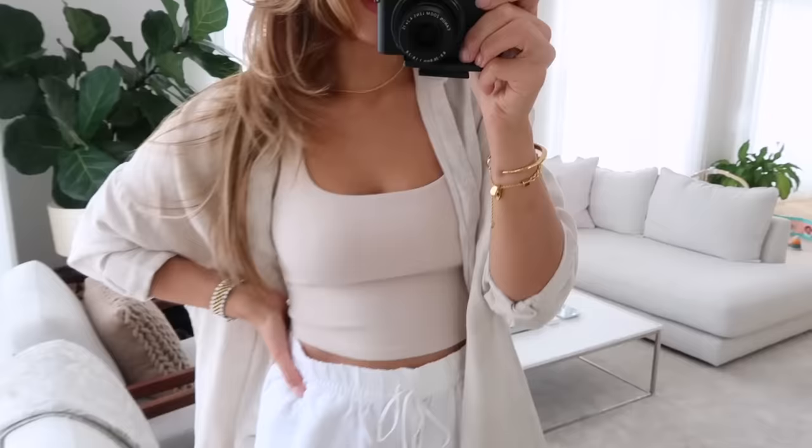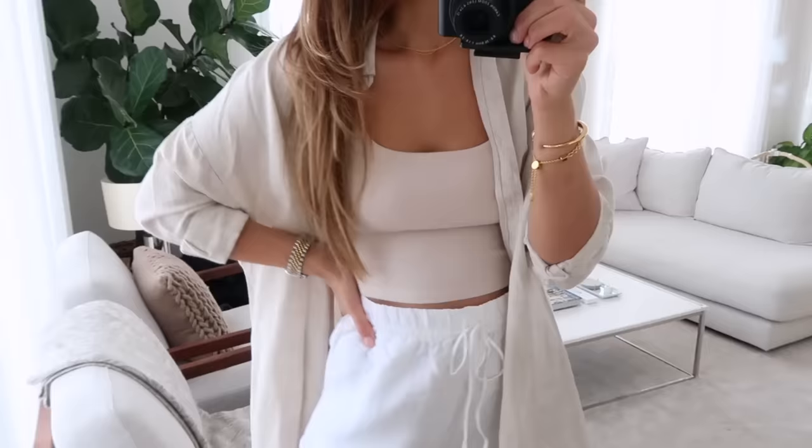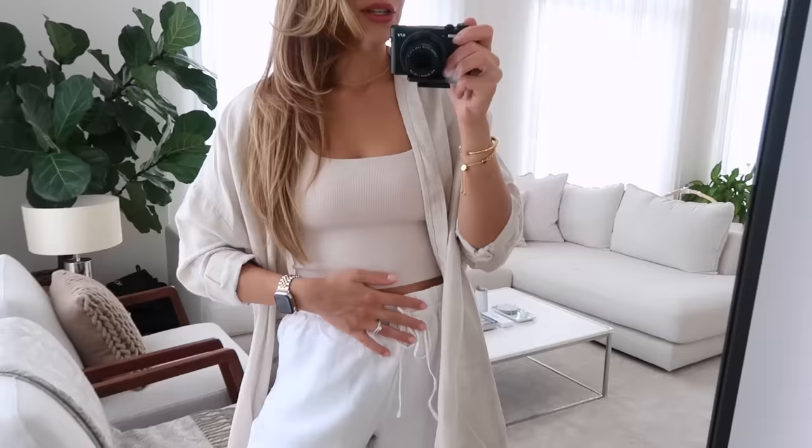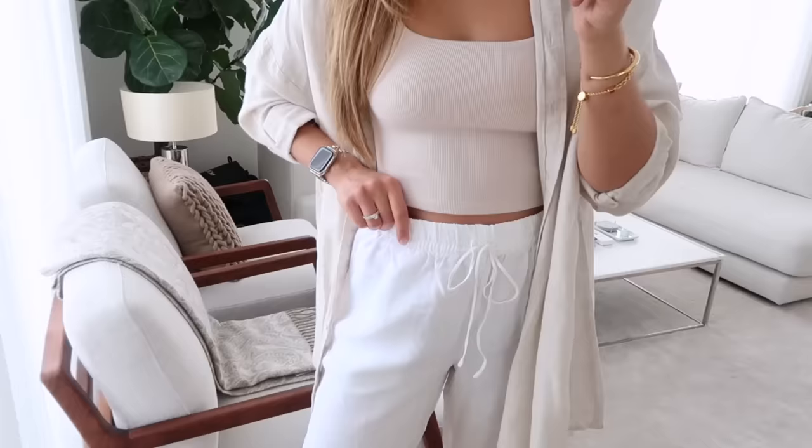Outfit of the day. Another spring kind of inspired look. Not quite warm enough to wear outside yet, but I like to switch it up from my joggers and leggings and things that I wear very, very often. And this just makes me feel good, and I think that's really important too. Actually so happy with these new pants that I got from H&M. They are nice and loose fitting, they're linen.